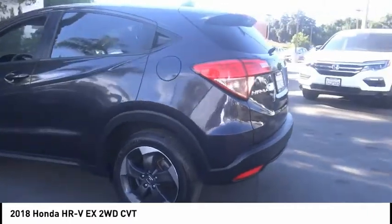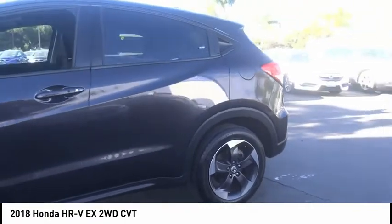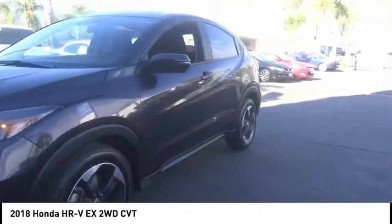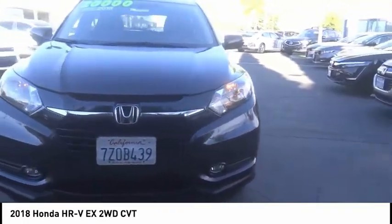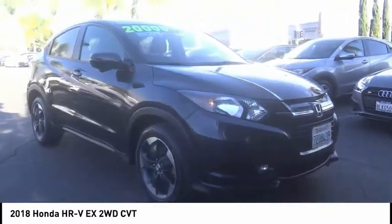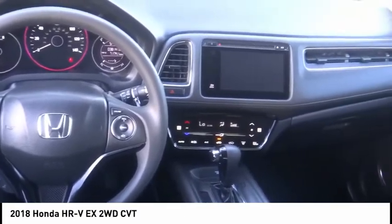Here are some of this vehicle's great options: electronic stability control, brake assist, traction control, remote keyless entry, fog lights, four-wheel disc brakes, front wheel independent suspension, speed control, power moonroof, rear window defroster. Searching for a dependable vehicle that looks great too? You found it, so stop in today.